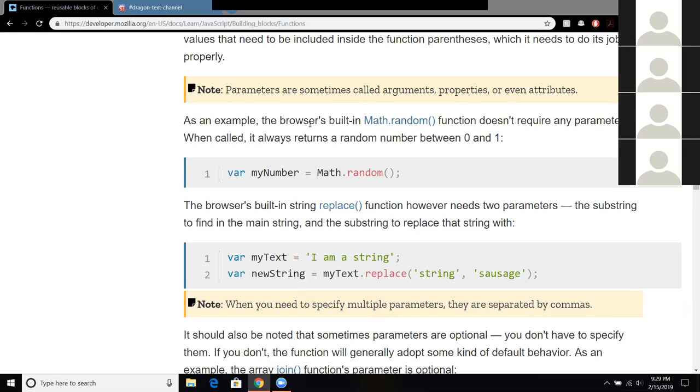As an example, the browser's built-in Math.random function doesn't require any parameters. When called, it always returns a random number between 0 and 1. var myNumber = Math.random(). The browser's built-in string replace function, however, needs two parameters: the substring to find in the main string and the substring to replace that string with.